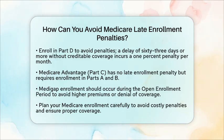To recap, here are the best ways to avoid Medicare late enrollment penalties. Enroll during your initial enrollment period around your 65th birthday. Use the special enrollment period if you have employer coverage. Maintain creditable prescription drug coverage to avoid Part D penalties. And enroll in Medigap during your open enrollment period to avoid higher costs or denial.